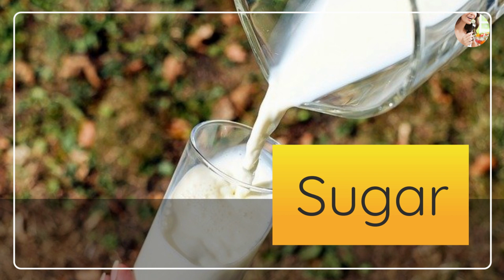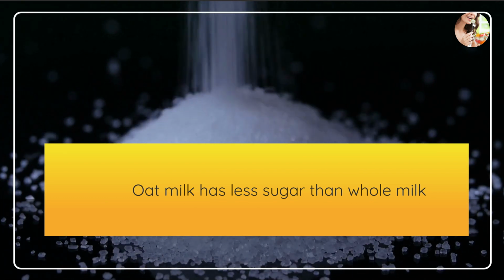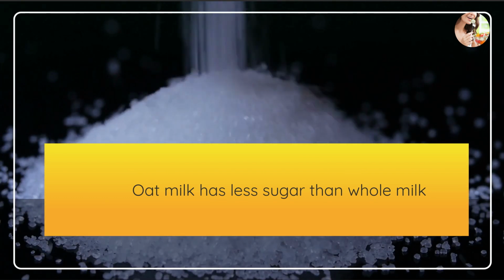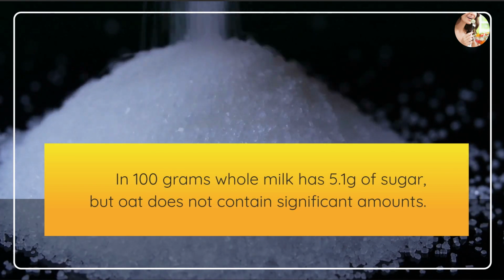Sugar. Oat milk has less sugar than whole milk. In 100 grams whole milk has 5.1 grams of sugar, but oat doesn't contain significant amounts.